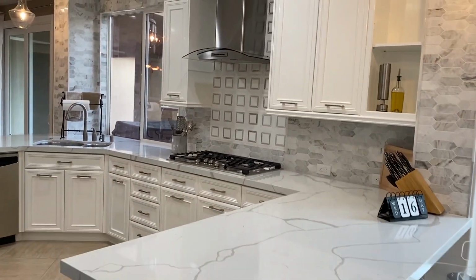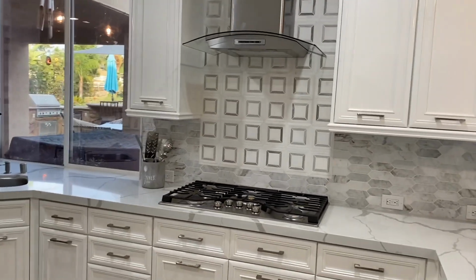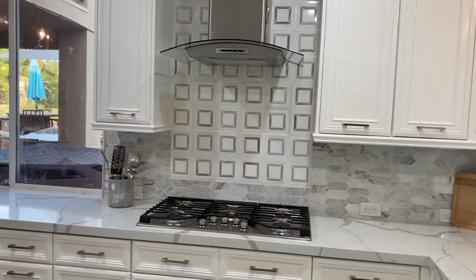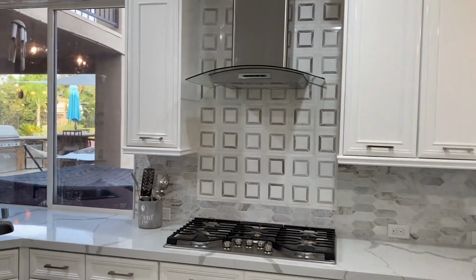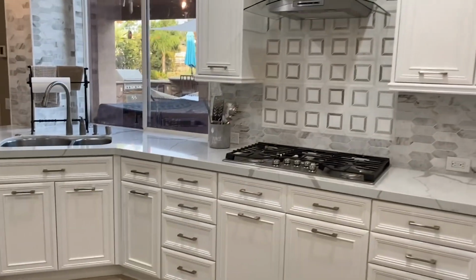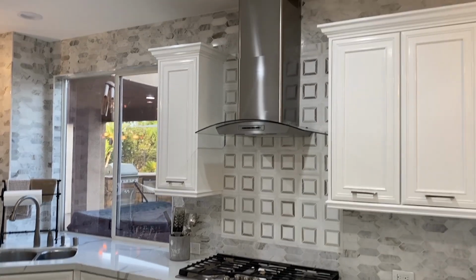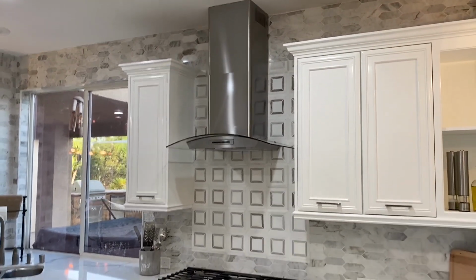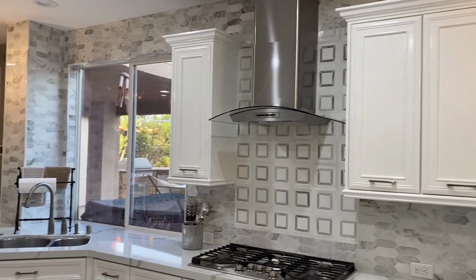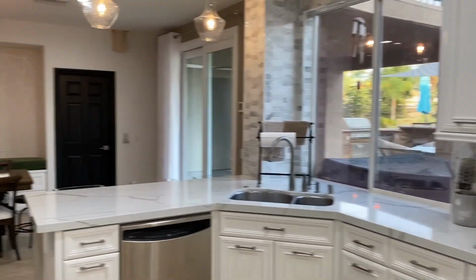Remove the microwave from over the stove, added a chimney hood, and I've taken the tile all the way up to the ceiling, accentuated the columns that was before. This kitchen is absolutely drop dead gorgeous.